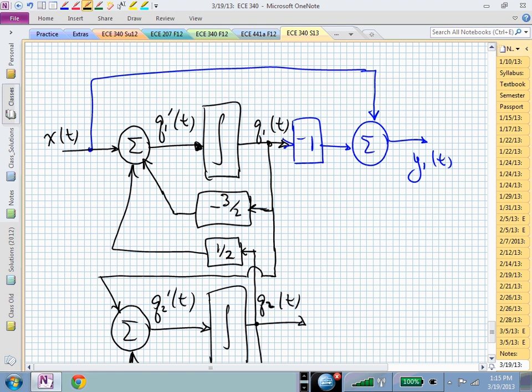Questions on this? Now you have an analog computer, and you could build that in the lab. What did I say we were going to do next? You could now build this up with op amps, resistors, and capacitors, and you could solve those differential equations. Yes, sir?